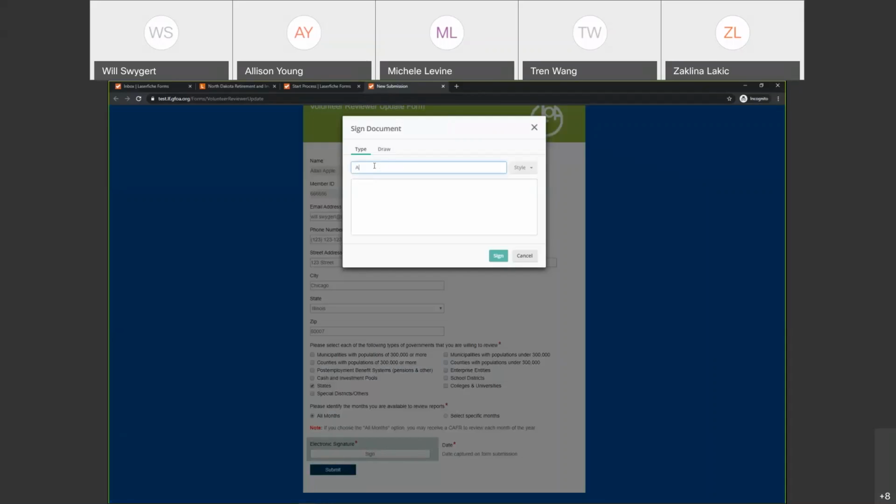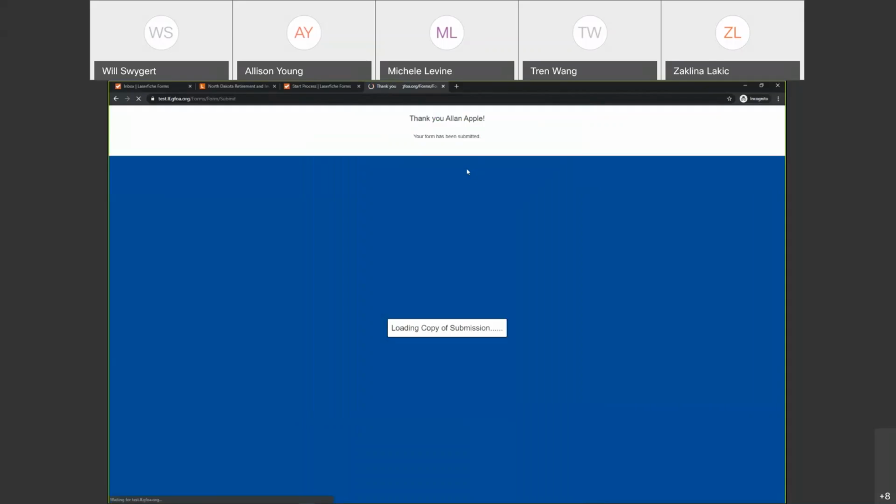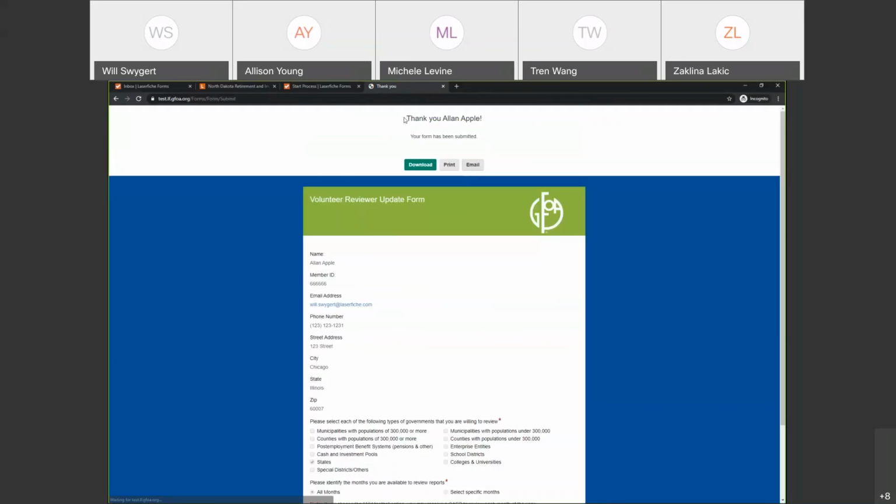Apply a signature, sign, and click submit. I should see a confirmation saying your form has been submitted. Again, I could download it. I should also receive it in an email with a PDF attached to the email, basically just saying what I submitted.